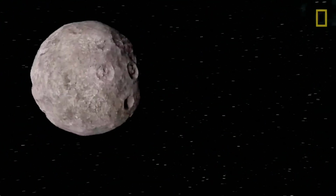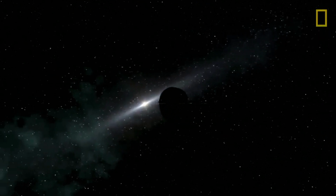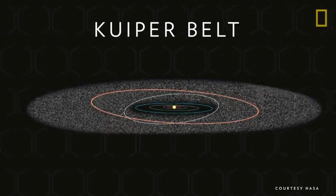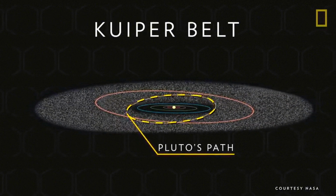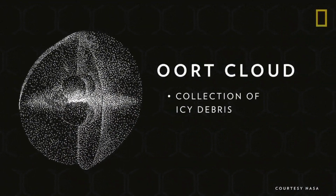Another disk of space debris lies much further out and orbits the Jovian planets, the icy Kuiper Belt. Apart from asteroids, the Kuiper Belt is also home to dwarf planets such as Pluto and is the birthplace of many comets. Beyond the Kuiper Belt is the Oort cloud, a vast spherical collection of icy debris.